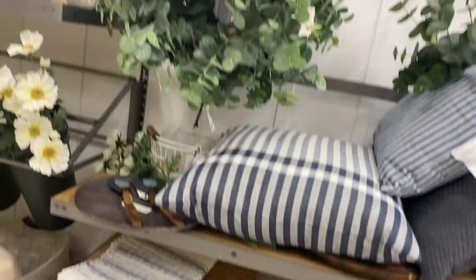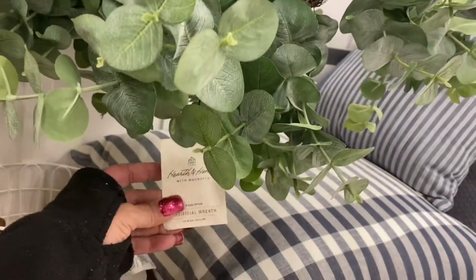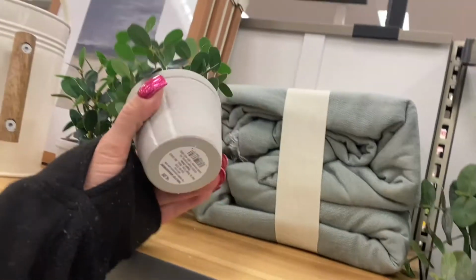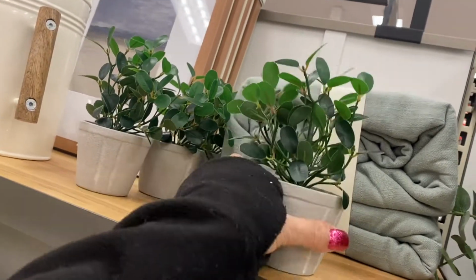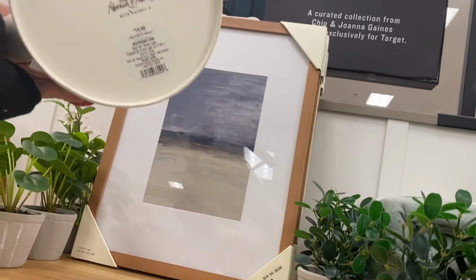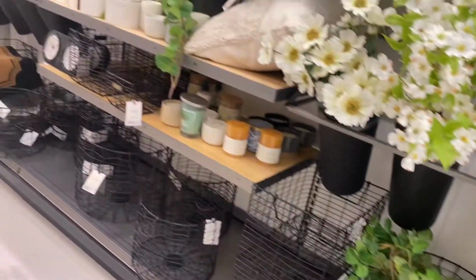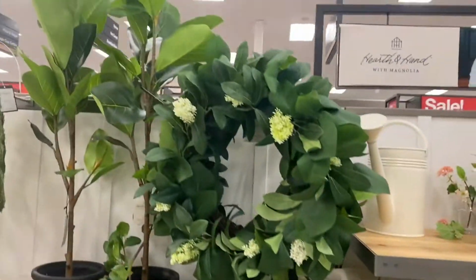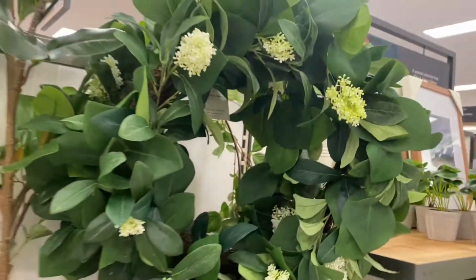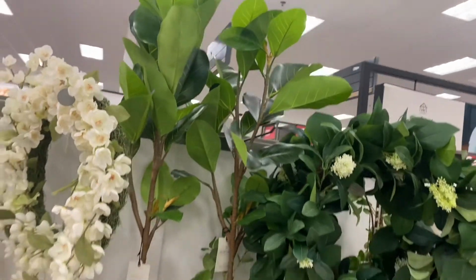Aren't they beautiful? I'm loving that wreath. Okay, so that wreath is $34.99. Oh, look at these little ones. Aren't they adorable? So this is $4.99. They're so cute. And look at this watering can. So let's see. The watering can is $14.99. That's so pretty. There's some more flowers, some more baskets in black, some candles, some more wreaths. Okay, so the wreath, $34.99. This tall plant right here is $44.99 for that one.